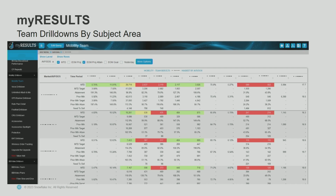We have options where it's grouped by subject areas. So if they want to focus on mobility metrics or fiber metrics or customer satisfaction, they can go to that specific one. But as you can see, this tells quite a story in one screen.